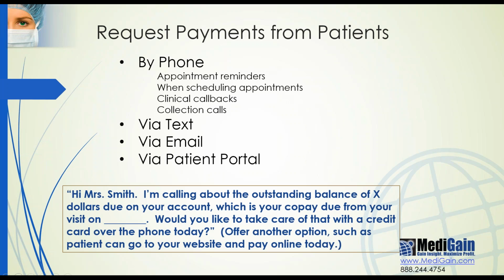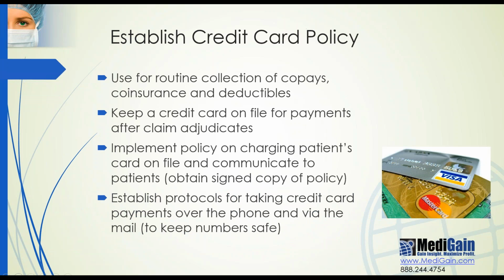So you can request payments from patients in multiple ways. We have a lot of contact between patients and the practices. We're setting up appointments, we're making reminders, we're doing clinical callbacks, we're maybe making a collection call to them. But those are all opportunities to follow up on a balance. And sometimes it's just a simple reminder if they need it. In addition to doing it when we're on the phone with them, some practices through their appointment reminder systems are able to send payment reminders via text or email, or if your EMR system has a patient portal, that's an excellent way to do it. All right, next slide, Clint.